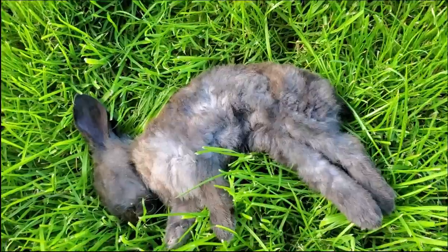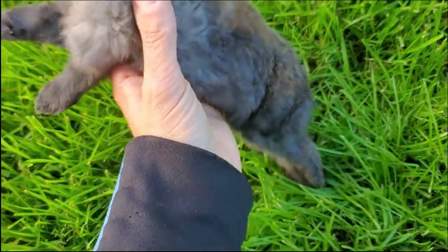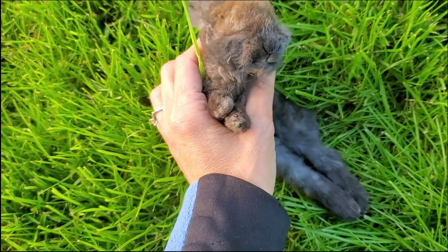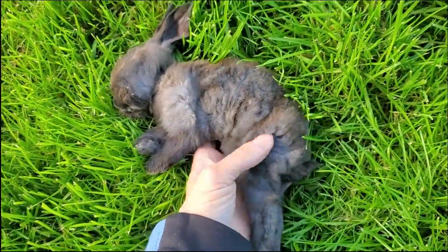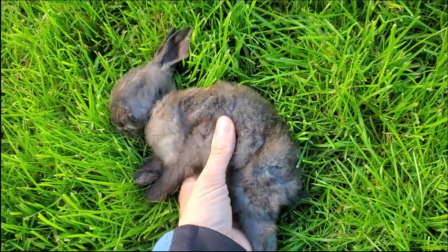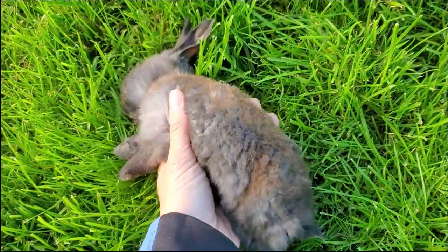So we have a sad update for 5 weeks. We went and checked on the rabbits, and this one was just back behind the nest box. So by the look of its face, it got smashed. So I thought maybe it was a dietary thing. Sometimes when the rabbits start to eat around 4 or 5 weeks, they will get bloat, just because they're not digesting the food or they eat too much of something.